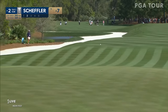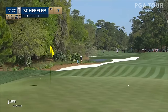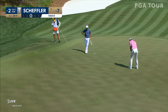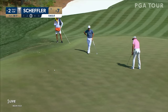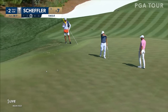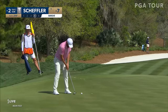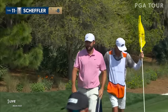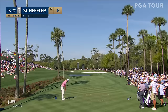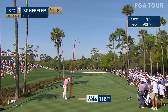Go, go, go. Incredible. Absolutely incredible. Precisely. I'm still thinking about the three wood this man hit into this green. I mean, effortless and just as pure as it could possibly be. Yeah, just the intelligence he plays with. You think this is going to be long. Uh-oh. Up a little.